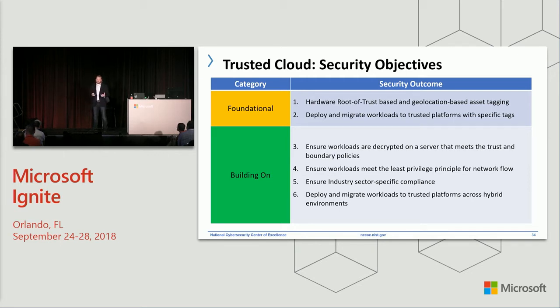The second foundational security outcome is being able to deploy virtual machines to those servers and make sure they can't be deployed to untrusted servers. That way you know your workloads are running exactly where they should be. On top of that, we're building on additional security objectives, such as encrypting virtual machines before they're deployed. So when you want to deploy a virtual machine, it only gets the decryption keys released to a trusted server. That way you know an untrusted server can't run the workload.